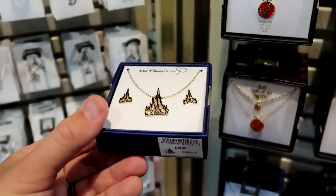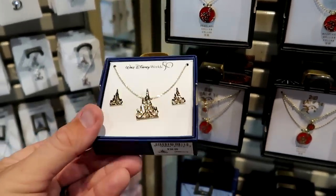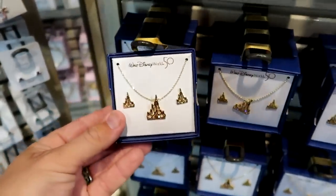A great way to commemorate the 50th anniversary of Walt Disney World. You do get the necklace and matching earrings. That one's only $39.99. A really nice take home. Like, that is really cool.